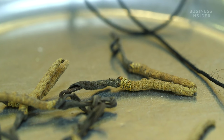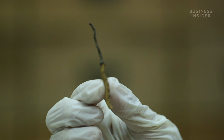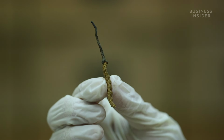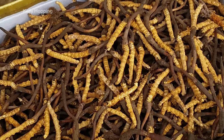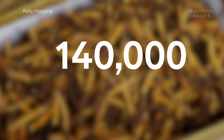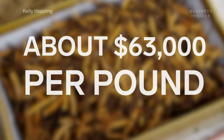It's all dependent on exactly the color of the caterpillar fungus, like even say the shape of its body when it died. All these things that don't necessarily have anything to do with medicinal value make all the difference for the economic value. In 2017, for example, high-quality pieces sold for as much as $140,000 per kilo, or about $63,000 per pound.